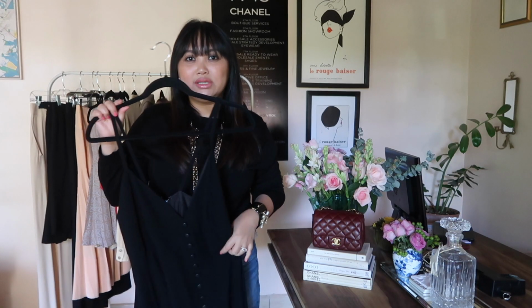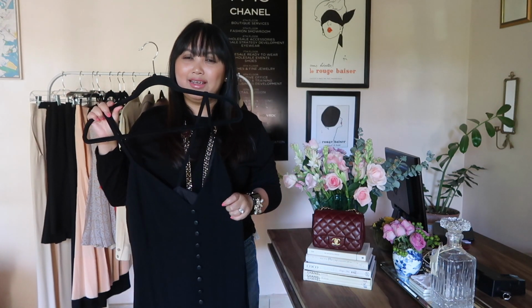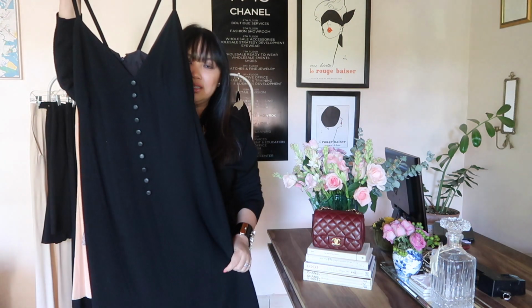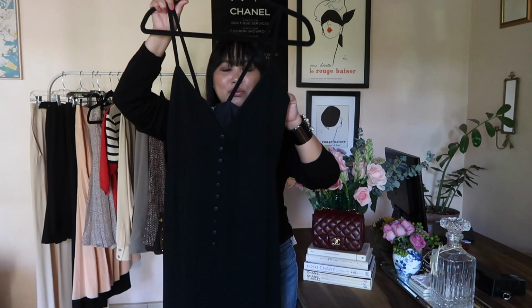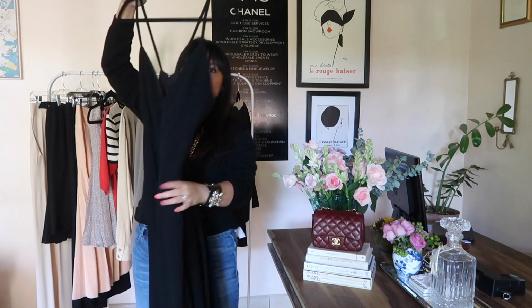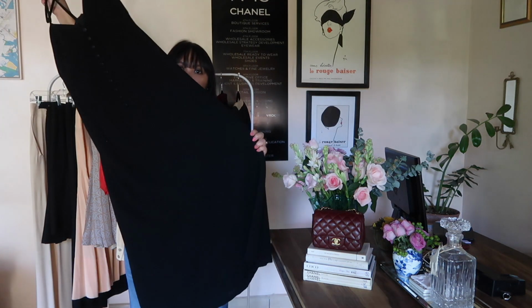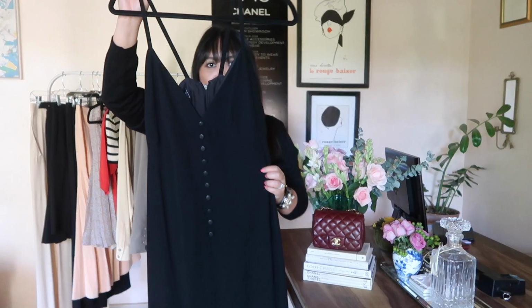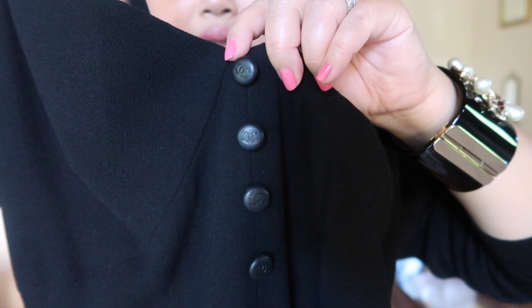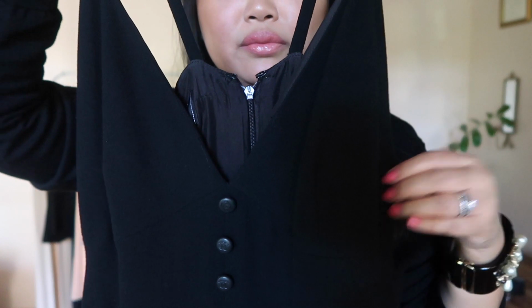This one is the only dress that I have from Chanel, and it's a little black dress. It's a very 90s kind of style with the buttons on the front, and the style is very minimal and very 90s. Just simple, full length, very simple. Let me show you up close. The buttons are matte, CC all over.